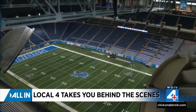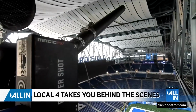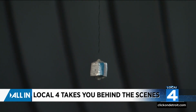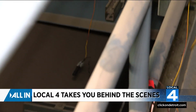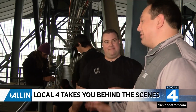Even higher up in the catwalks at Ford Field, the pyrotechnics team in charge of streamers, glitter, and concussion bangs, all controlled by one man. I don't know much about football. I know more about pyro. And these thin cables with small electrical currents tie it all together. And then he's going to drop it down between the air conditioning ducts right here. Just like that. And they're going to do 170 pieces. There's 170 of those? Throughout the stadium. You're going to be here all day.